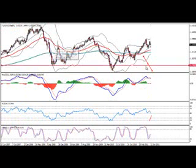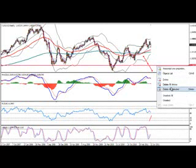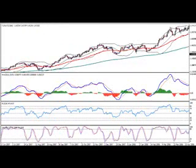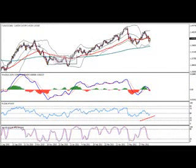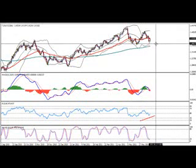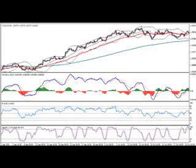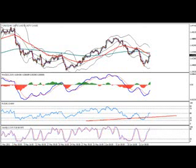What about the euro dollar, British pound dollar, and the other majors? Well, let's see. That's the weekly chart of the euro dollar. We have had zigzagging moves down and up and down. Last Thursday and Friday both finished with up moves after some zigzagging. To be honest, we discussed this in the live trading room.